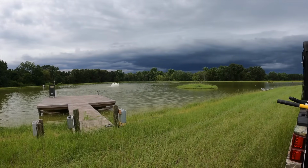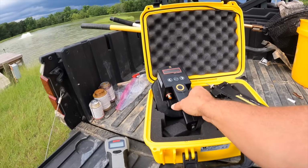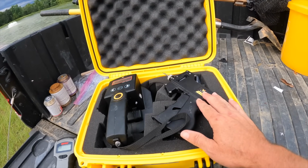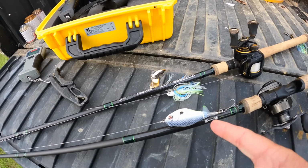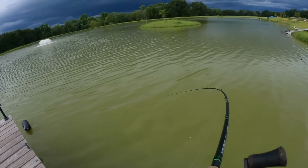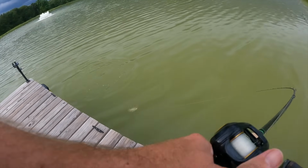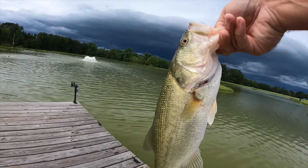Alright, got a little afternoon thunderstorm. Fish should be biting. So we're going to catch a few and use this scanner to scan them and see if they've been tagged before. If they haven't been tagged, we'll inject a PIT tag, get a weight on them. We're going to try out some top water with the Whopper Plopper and the spinnerbait. Got him. Right off the antenna. Alrighty, it's a good one.